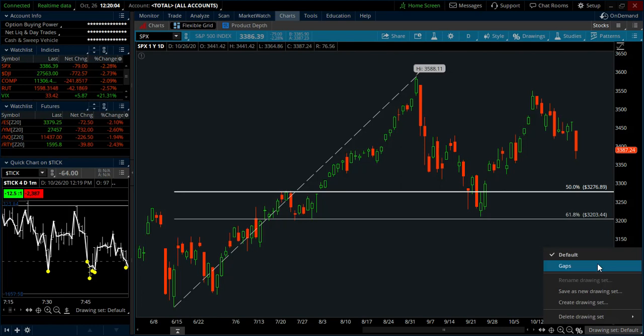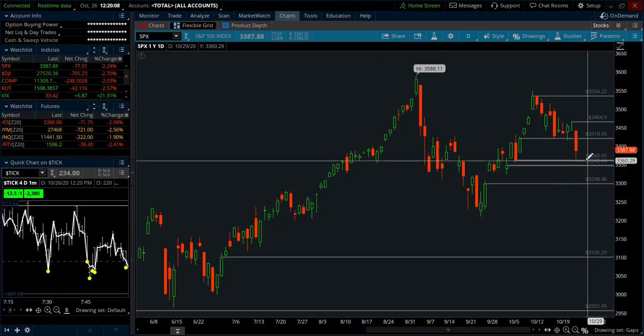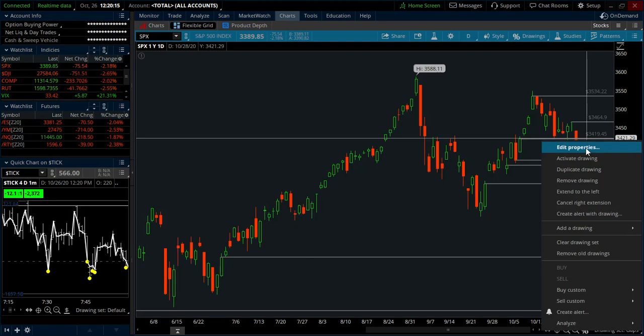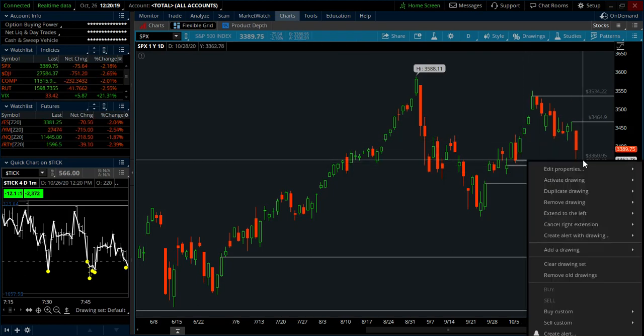If we look at the gaps, what do we know? Today we bounced off of this gap from back on the 6th and took out another one from here on the 7th. So keep those gaps on your chart.